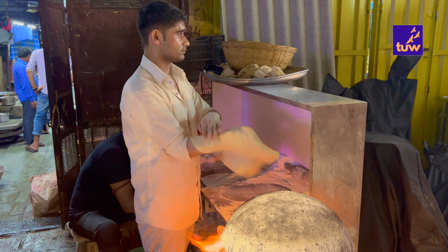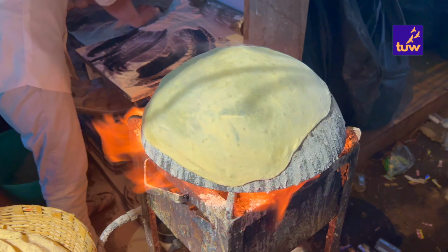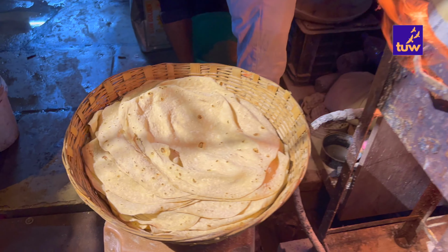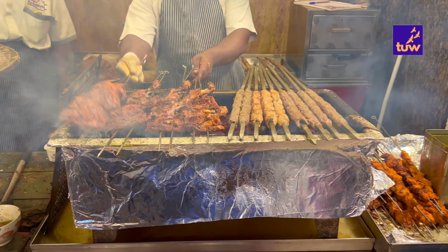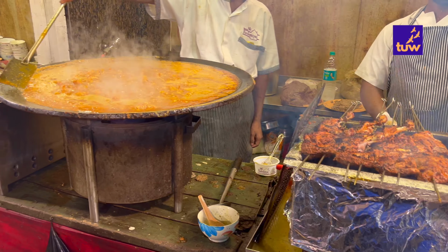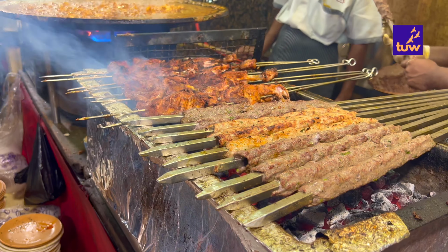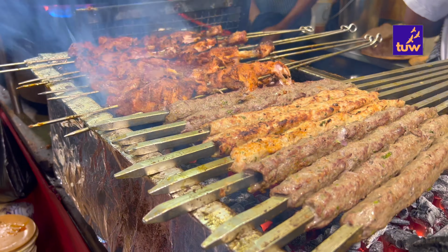Rumali roti and kebabs is something that you might start your food tour with. Making a rumali roti is an art. You simply cannot miss chicken and mutton kebabs here. They have various options to try. Our favorite are Seekh kebabs, which have minced meat slow cooked in a charcoal oven.